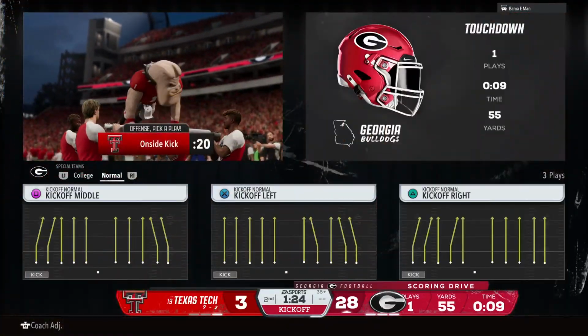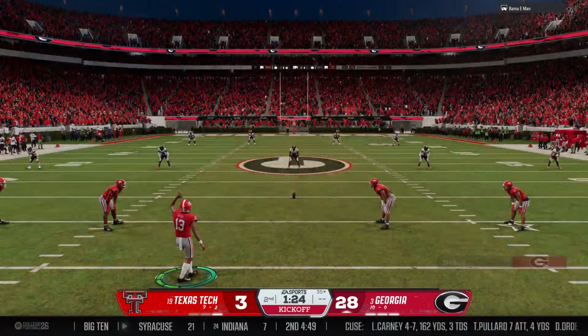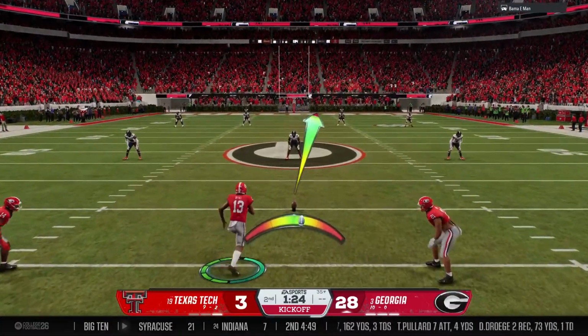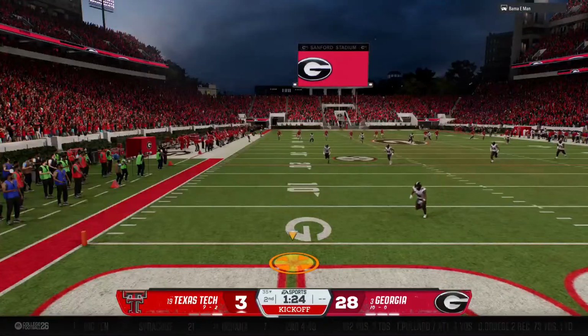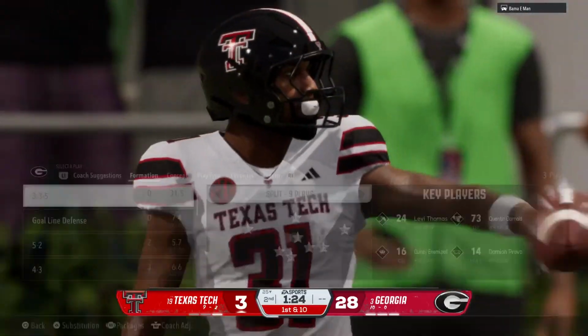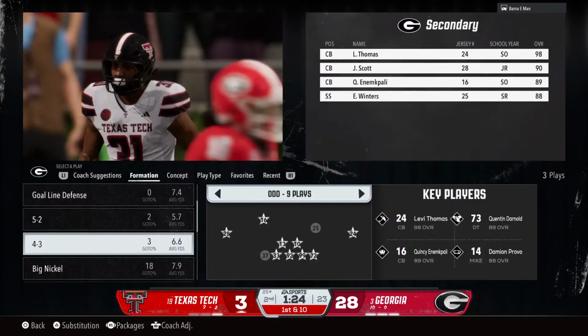And the extra point gives them a 28-3 lead. Kickoff unit getting some extra work as this lead has really grown. And no chance at a return here. They'll start this drive at their own 25.